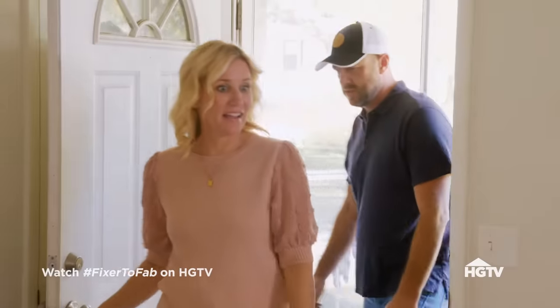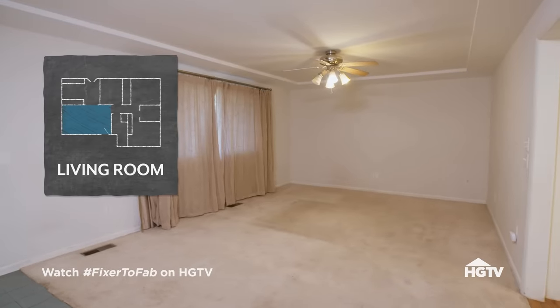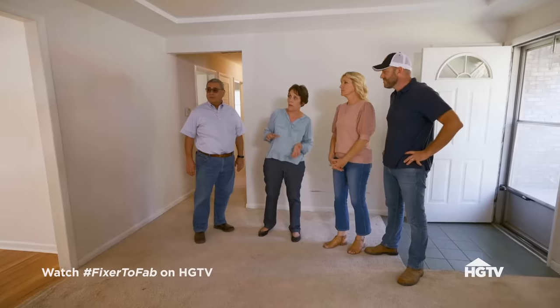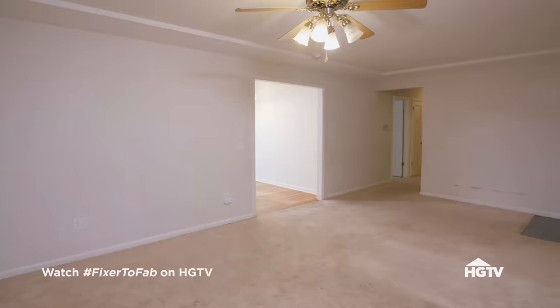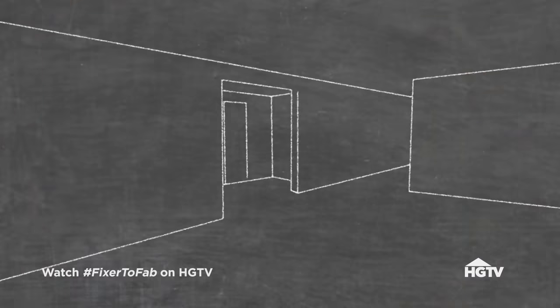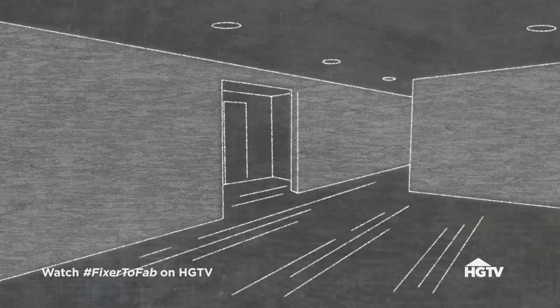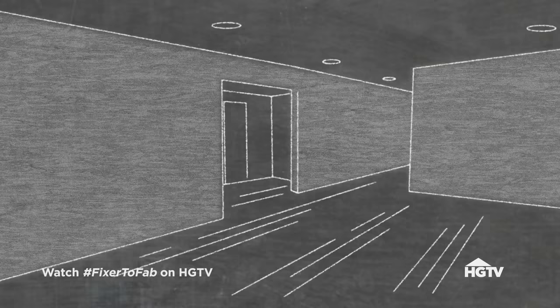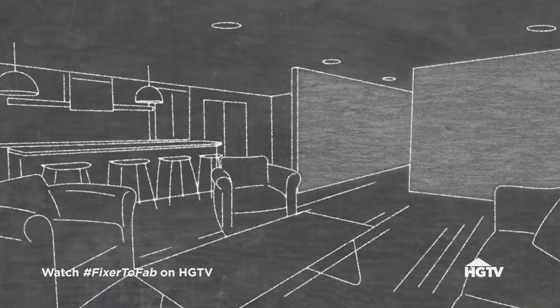Okay, this is the living room. This is a nice size living room, but we'd like it to be open into the kitchen. I like that idea. The plan for the living room is to install new flooring, to paint, get new lighting, and if we can, to raise the ceiling. And of course, we're gonna open up this wall between the living room and the kitchen.